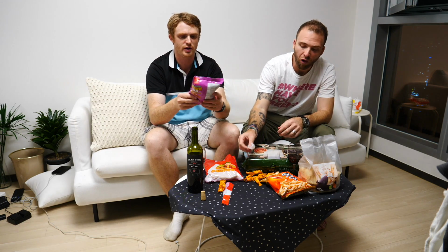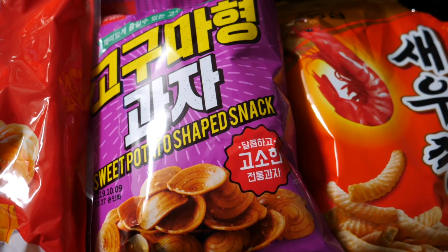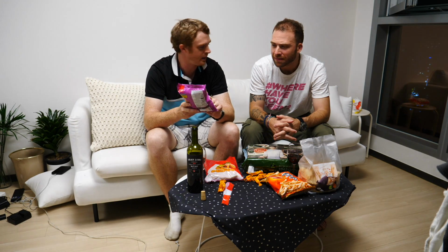Alright, now we're gonna try something also really funny. These are called kokuma hyunkwaja. They're sweet potato shaped snacks. Probably have a little bit of honey in them. And they're shaped like seashells.